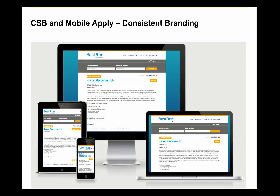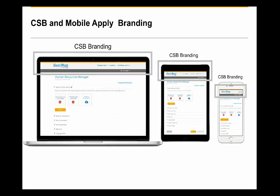Career Site Builder and Mobile Apply were built to work together. So all of the branding that is implemented in Career Site Builder works with Mobile Apply. So everything that you see in the header area will follow the user all the way through the apply experience. And this is a huge advantage because if you have multiple different brands, that experience sticks through with the user throughout the whole apply workflow. There's no additional configuration needed in any other part of the application.